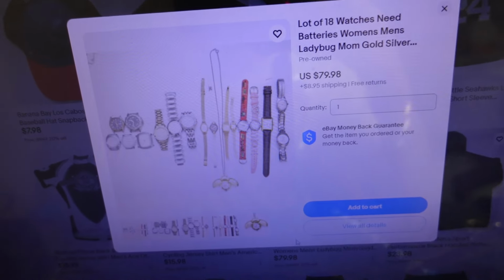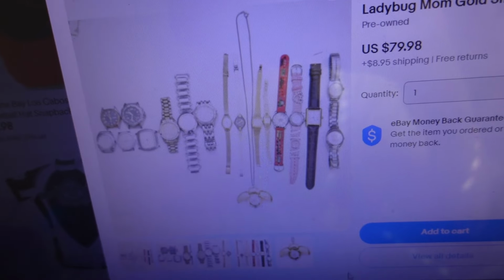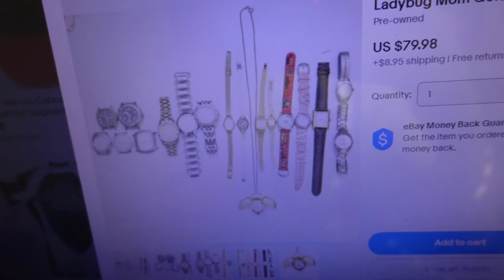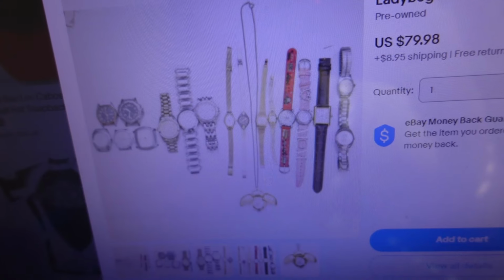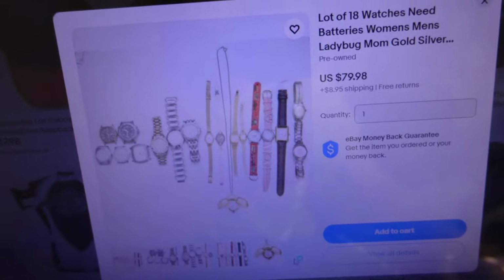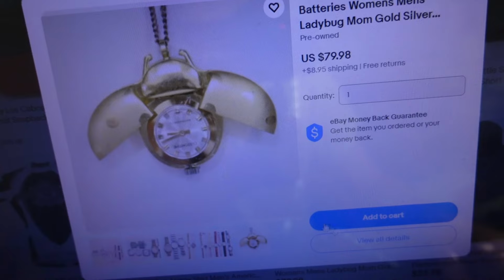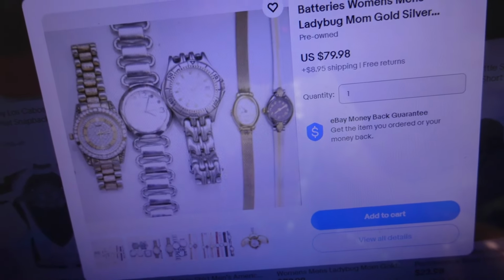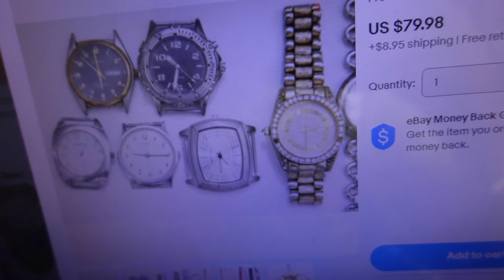First item I listed was this. It's a lot of 18 watches. They need batteries. I bought a watch lot. I've been listing the nicer ones into the store, and I have these left over. So I decided to list them up as a bulk lot, 18 watches for $100, and we'll see if we can find a buyer for them. There's some good ones in here. Let me give you a look at the rest of the photos. There you see it has the Ladybug watch. Some women's watches there, and men's watches, and a few men's watches without bands.